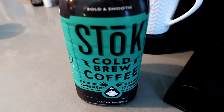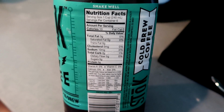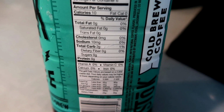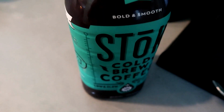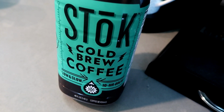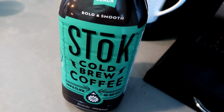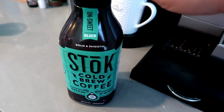Let's look at the stats on this one too. I just looked at the stats, truthfully, for the first time, because I just assumed unsweetened coffee had no carbs. This has 10 calories, 2 grams of carbs. So I'm not sure why. I read what's in it, and I guess the natural flavoring must have a little bit of sugar, even though it doesn't have sugar on the package. I don't know, but you know what? It's so good, I don't even care. I'll fit the 2 grams of carbs in. But if you don't want to do that, I wanted to make sure you knew.